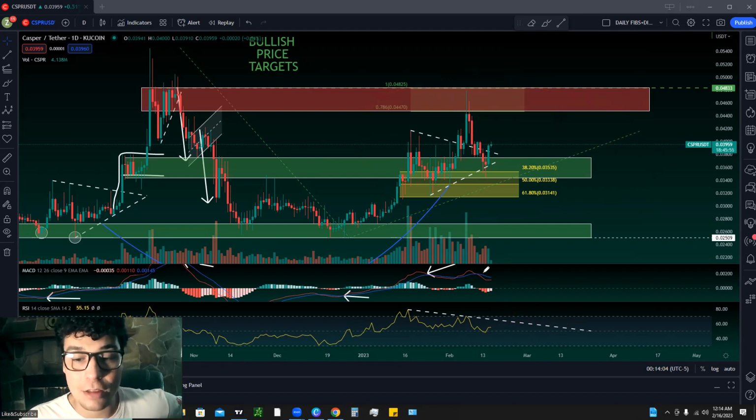All right. The other thing you want to see is you want to see this red line right here on the MACD curl back above the blue line. Okay. Just like we had a sell signal over here previously on the MACD, and then we got a short pullback. Look at what we did. We held our 61.8% retracement level, and then the MACD curled back above, indicating bullish momentum.